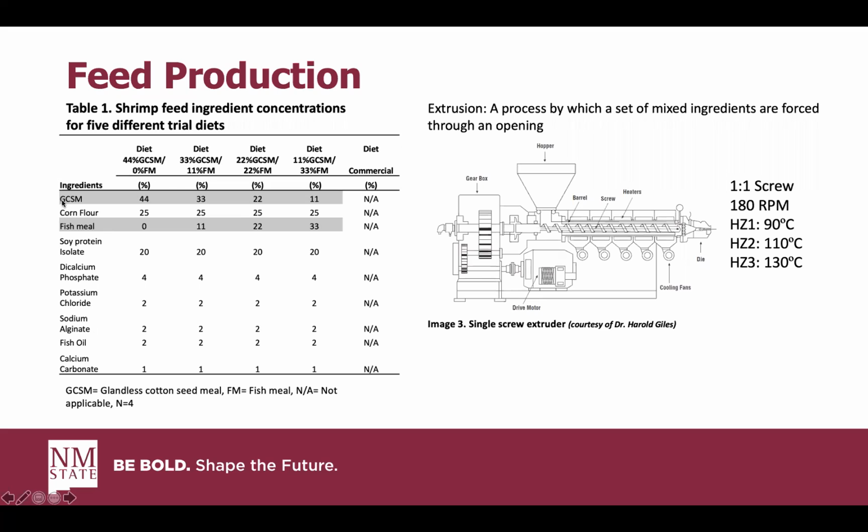Okay. But if you look at the table, you can see that I put in gray the sections that change in concentration of the ingredients that go into the feed. So diet 1 contains 44% glandless cottonseed meal, 0% fish meal. Diet 2, 33% glandless cottonseed meal, 11% fish meal. Diet 3, 22% glandless cottonseed meal, 22% fish meal. And then the last one is 11% glandless cottonseed meal and 33% fish meal.